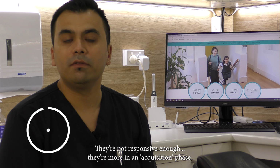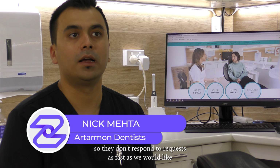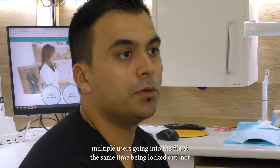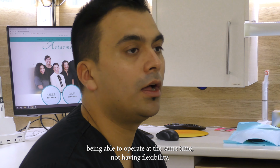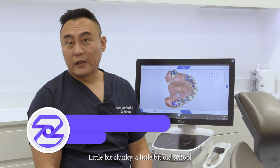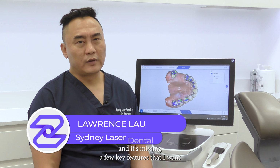They're not responsive enough. They're more in an acquisition phase, so they don't respond to requests as fast as we would like. Multiple users going in the file at the same time, being locked out, not being able to operate at the same time, not having enough flexibility. A little bit clunky, a little bit old school, and it's missing a few key features that I would want.